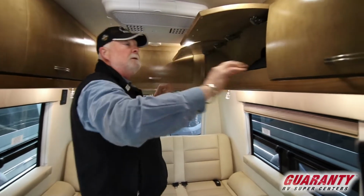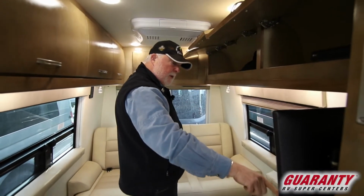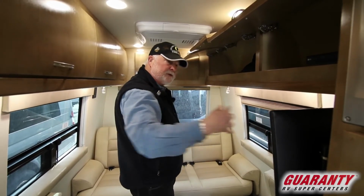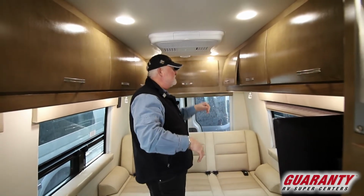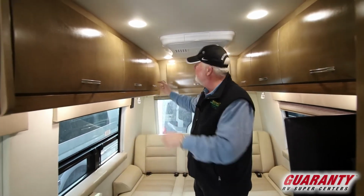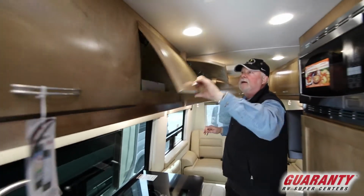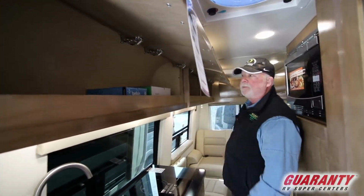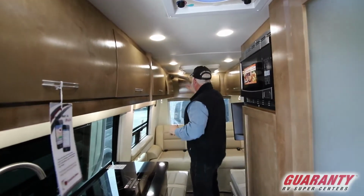And storage galore up on top, DVD player, TV, 12 volts, USB ports, 110 outlet. Of course the TV swings out into the aisle and faces to the rear. These all have self-closing, which is a very nice feature. And if you take a peek at all the storage, that's a lot of storage up on top. And again, they're all self-closing.